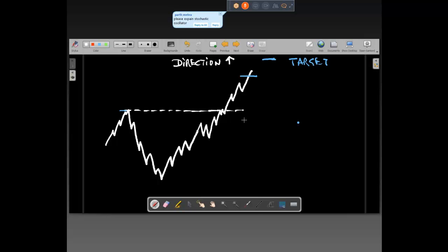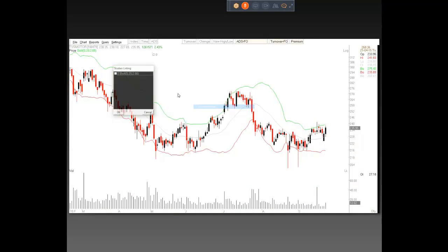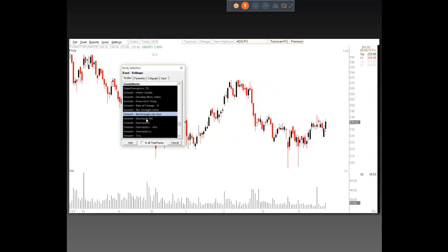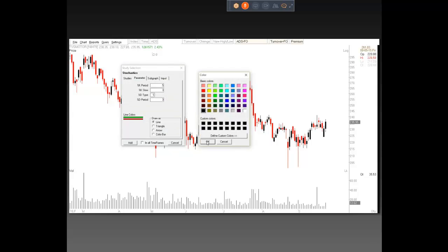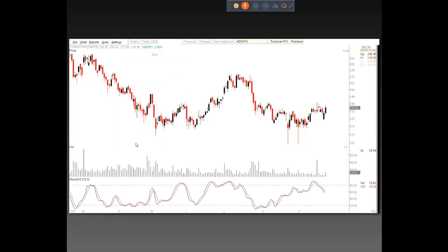Right. All right, stochastic. Stochastic is a form of a momentum indicator, under oscillators and indicators. So when you plot stochastics, the default parameters on any software may come as 5-3-3 or 13-3-3. So let's say I'm on 5-3-3, I can make it 10-3-3 to make the understanding clear.